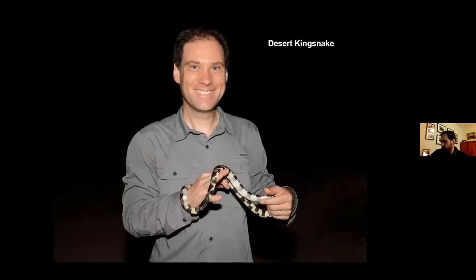And this is a desert king snake with a very excited herpetologist. This was on one of our night walks, so we did night walks most nights in Sabino Canyon. Again, because it was so close to our hotel, the great big parking lot, some of the main trails are paved, the side ones are well maintained, so it's really easy and really safe to go out walking at night because you can see where you're going.